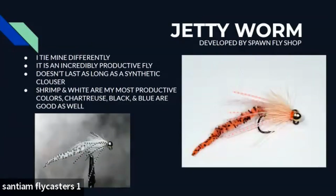The next one is these jetty worms. This was developed by Spawn Fly Fishing. This is my variation of that fly. It's not exactly how they tie it. They use specifically a tungsten slotted football shaped bead. They developed it and designed it, and it's a really great bead, but it's like $1.50 a bead now. And I don't want to spend $1.50 on a fly that's going to get shredded by fish and the rocks, and I'm probably going to lose it. So I've switched to using brass eyes. You can also buy tungsten eyes if you want, but I buy brass eyes and I put some lead wire on there. And it seems to get down deep enough. I seem to catch plenty of fish, so I'm not worried about it.